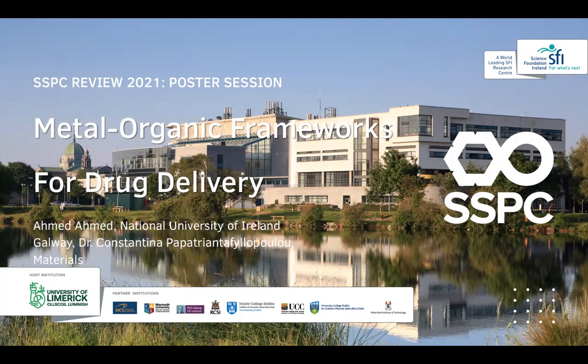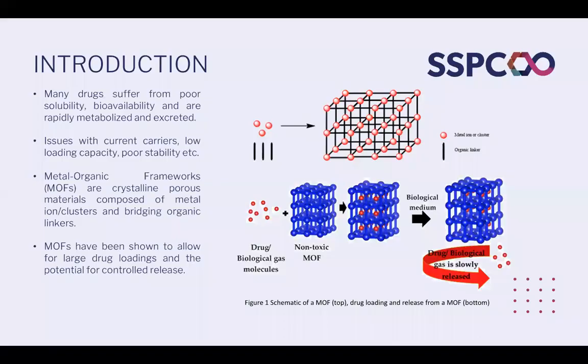We are part of the materials team at SSPC, and I'm here to show my work on metal organic frameworks for drug delivery. So just an introduction, many drugs suffer from issues such as poor solubility, bioavailability, or they are rapidly metabolized and excreted by the body. To overcome these issues, drug carriers are required. However, there are many issues with current carriers, from low loading capacity, poor stability, and in some cases, poor bioavailability.